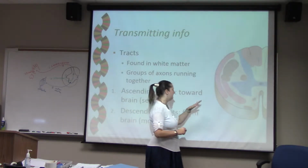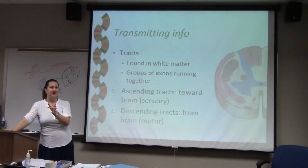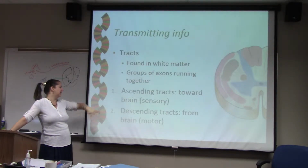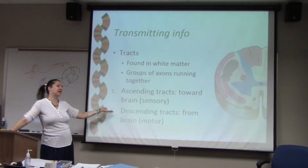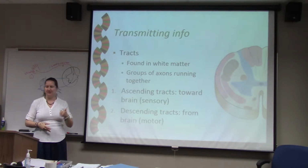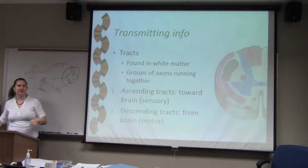There are names for the tracts that are all based on where the two ends are. If it has spino first, it means it's going from the spinal cord to somewhere in the brain, so it's ascending. If it's something spinal, then it's going from the brain to the spinal cord and it's descending. I'm not going to ask you to know any of the names for them, but there is a matching exercise for them in the lab. Questions on tracts?